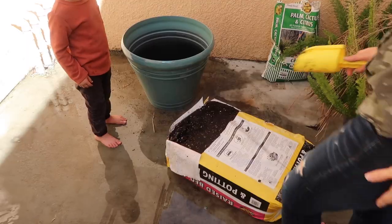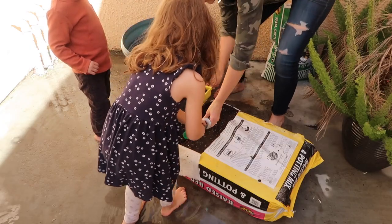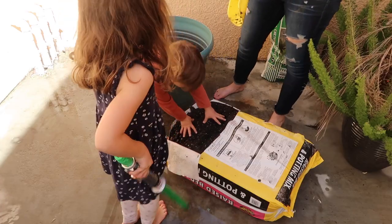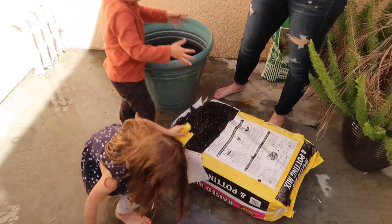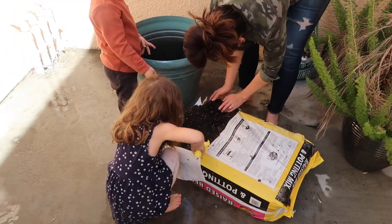I realized I didn't have a shovel, and I'm going to be going and buying some shovels, probably at the Dollar Tree or the Dollar Spot at Target or something. Because yeah, this is going to be really funny watching us try to get this dirt out with our hands and a plastic shovel.